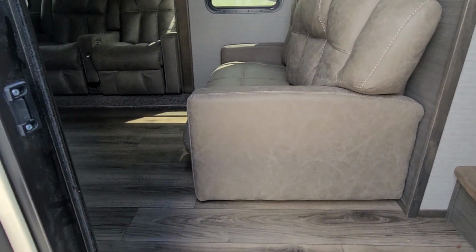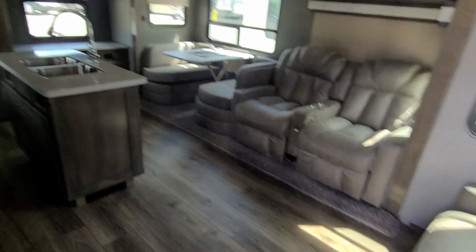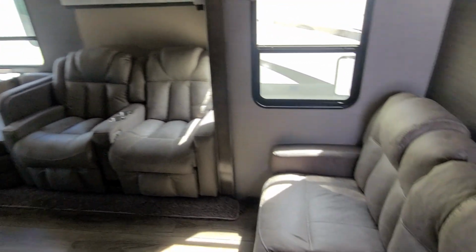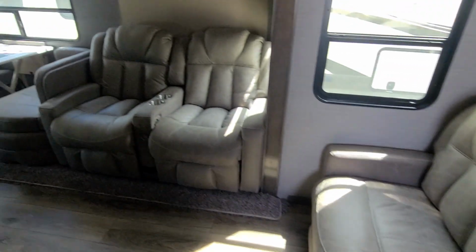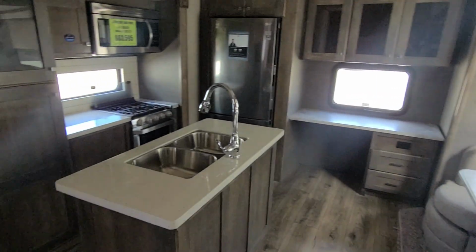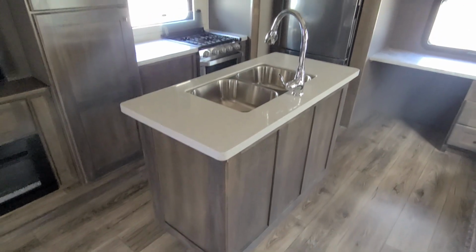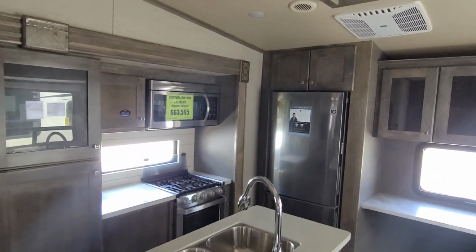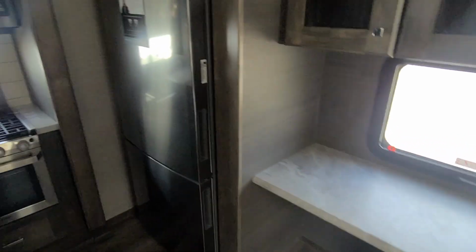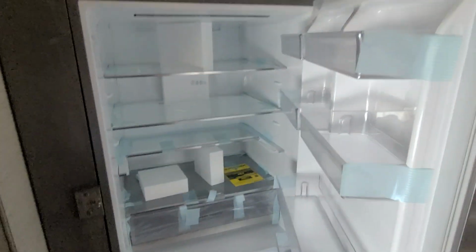Okay, and as soon as you come in, you have this living area and open kitchenette. Lot of seating is the first thing you see. All these sofa and recliner chairs, and a lot of windows, and of course you have your island style sink and kitchen area, which makes it very nice. A lot of workstation prep areas, full almost residential refrigerator, LG, very big. Again, if you buy a fifth wheel, you usually have a family and usually full time.